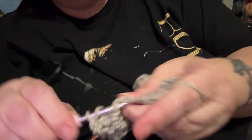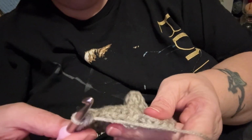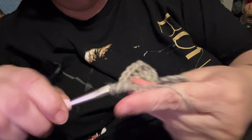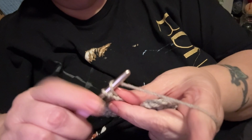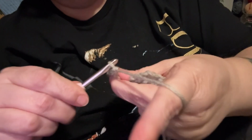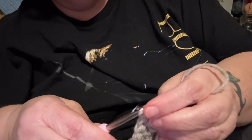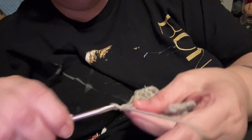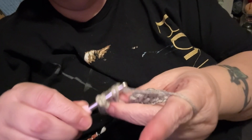So we're going to get here, and I'll show you how to do my join. And of course, if I go too fast, there's that little slow down option with the settings. There we go. That's that last corner. Chain 2. See, I am not perfect. I do get ahead of myself sometimes. And there we go, back again.